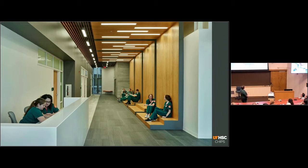And the architect said, they're bleachers. And I said, bleachers? Like, who's going to sit on those? And I'm telling you, the first day we had nursing students down there doing skills lab, and they took a break, they came out and sat on them like they knew exactly what they were for. So we have these. I mean, this is obviously posed, but they did naturally find the bleachers.